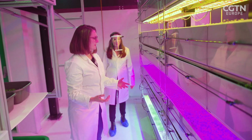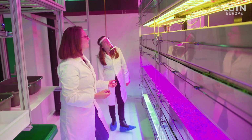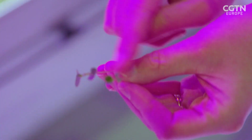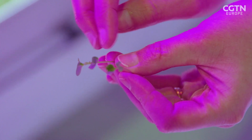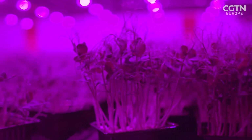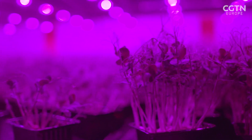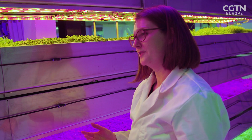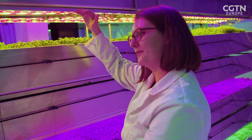These artificial lighting setups also allow these farmers to remove all seasonality from the growing process, replicating lighting and temperatures for different seasons to produce many more harvests all year round. These aren't getting any light at the moment. No, so this is nighttime on this shelf. So 12 hours of light, 12 hours of dark, and that allows us to open out the shelves.